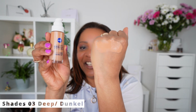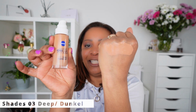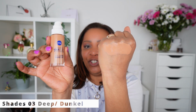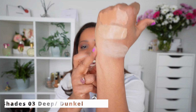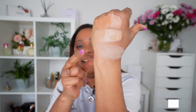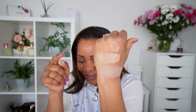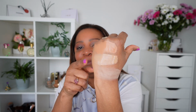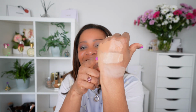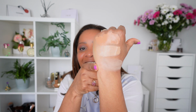This is the 3-in-1 makeup. This is the way it looks when swatched. This is the serum foundation, and this is the cushion foundation. So the Nivea Cellular 3-in-1, this is the 3-in-1 makeup, the 3-in-1 serum foundation, and the 3-in-1 cushion foundation.